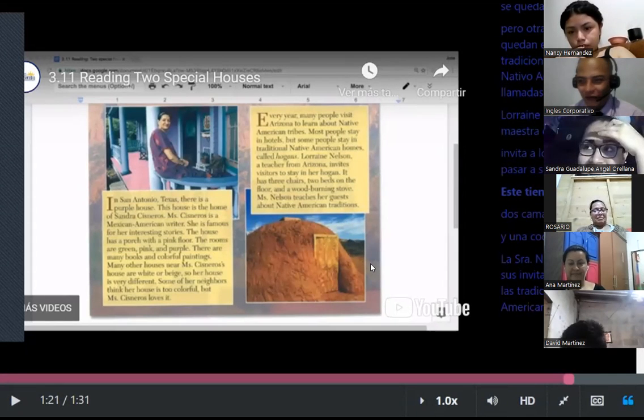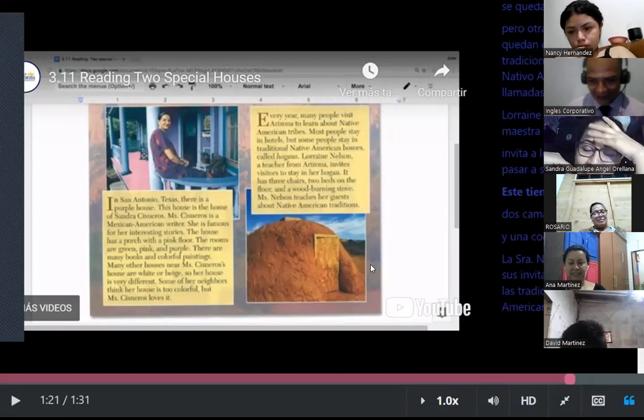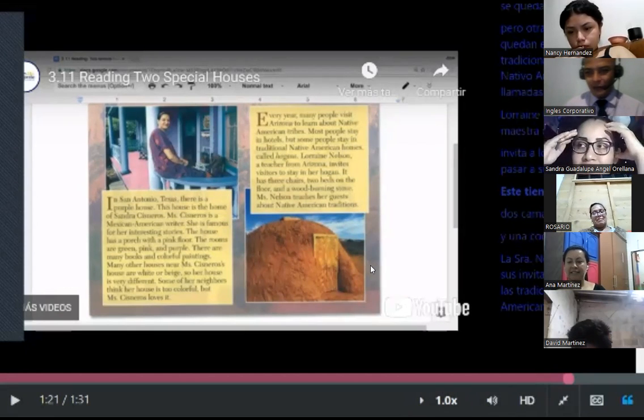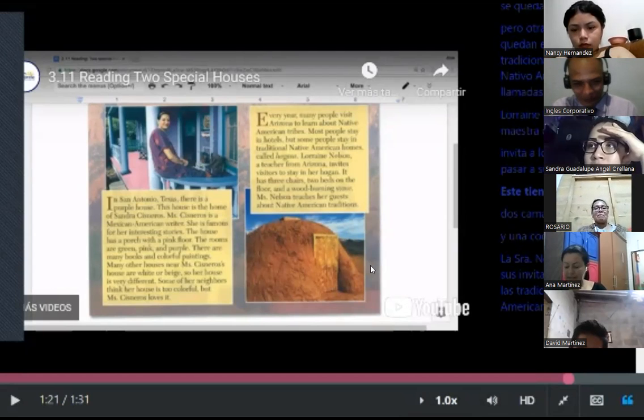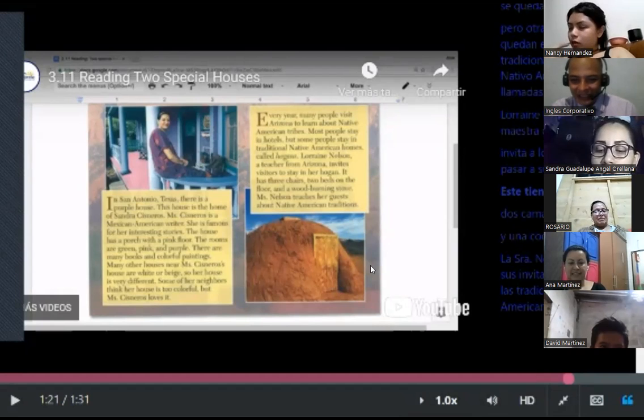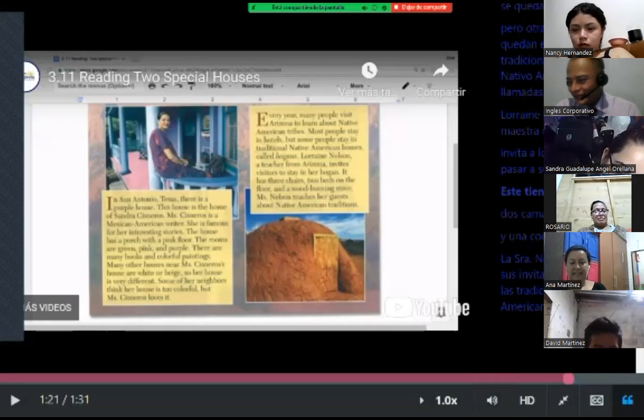I would prefer Mrs. Cisneros' house. What do you prefer, Mrs. Cisneros' house or the Hogan? Mrs. Cisneros' house. How about you, Osmin? How about you, Karen? How about you, Anna? Mrs. Cisneros. Why? It's more comfortable. Repeat, comfortable. And colorful, right? I prefer Cisneros house because I like purple color. It's a color that you like also, right?